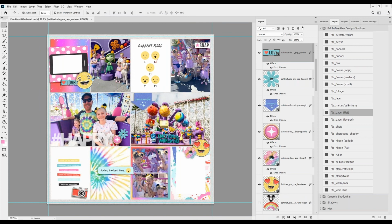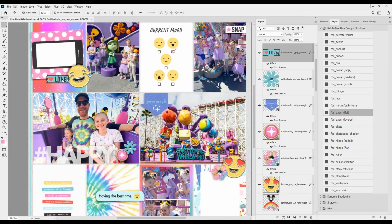Is that happy actually? Pardon? Oh, in the current mood, I was trying to see. I'm like, wait, is that checked? That's cute. The little emoji in the top corner. Oh yeah, I checked it with a little check mark.